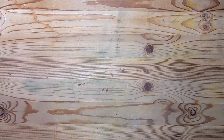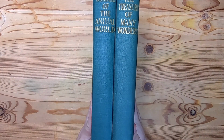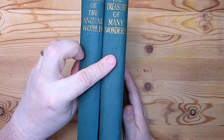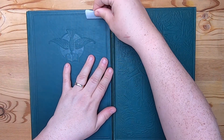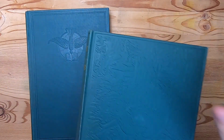Okay, and then I found these two books. So I guess they're from the same series. The Wonders of the Animal World, The Treasury of Many Wonders. And they're from Harper Collins. Let's get this sticker off here before I lose my mind. Oh, it hasn't been there long, thankfully. No marks. Check this one. It doesn't have one, thankfully.